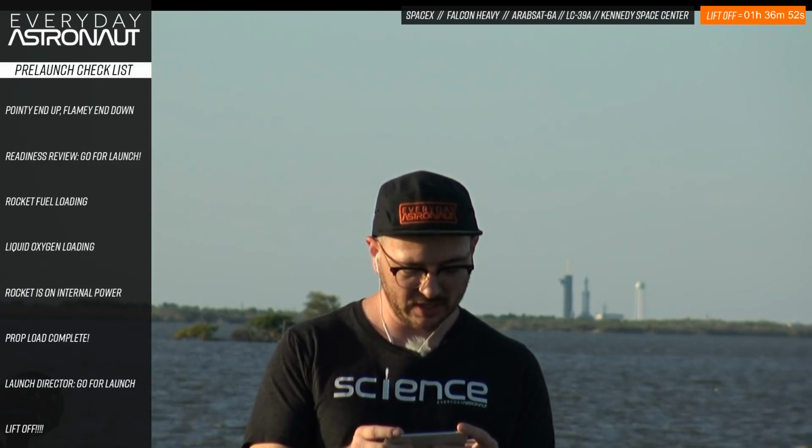But they are black. They are Block 5, and they do have the Block 5 landing legs, which are upgraded. They're lighter weight, and they deploy and can be retracted for easy transporting. So it's decked out in that stuff too. But yeah, it is a different rocket than Falcon 9, and that's probably why it's got a white interstage. Yeah, so good question. Thanks, 3-sided coin.